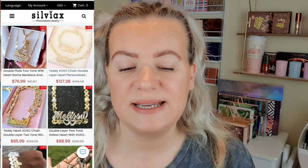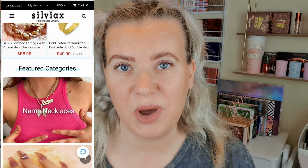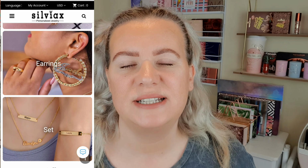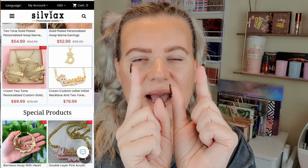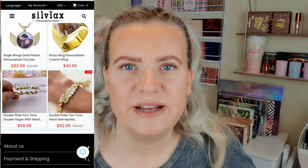So they do a wide range of jewellery, from necklaces, rings, bracelets, earrings, anklets and sets as well. And they also do a wide range of different designs. So they go from your classic jewellery items, like the plaques with the names on, to more hip hop jewellery items. They've got a load of different jewellery. The prices are really competitive as well, I think, considering the quality, which I will show you in a bit.